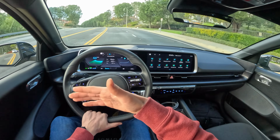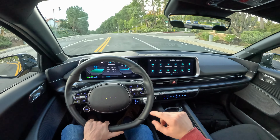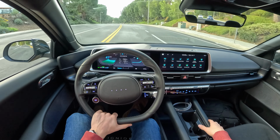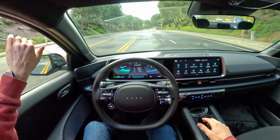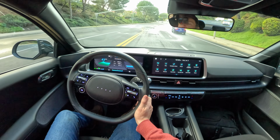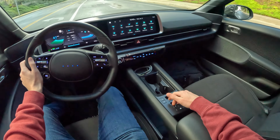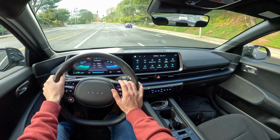You're getting navigation, Apple CarPlay, Android Auto, heated seats, a heated steering wheel, dual zone climate control. You're getting a nice car to spend time in and drive. In fact, you're even getting dual pane laminated glass up here in the front. Do we have it in the rear? Let's see. Yes, we have it in the rear as well. So this is a pretty quiet car to be in on the highway too. I'd say quite a bit quieter than the Prius.